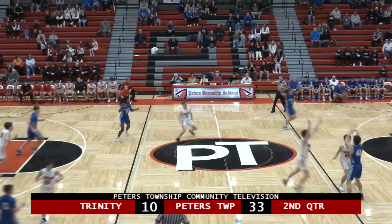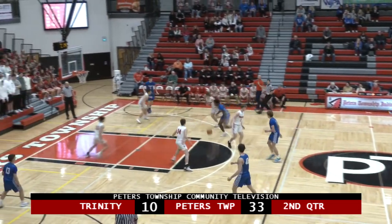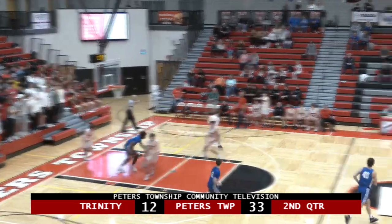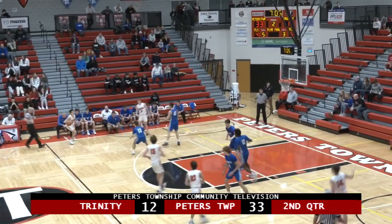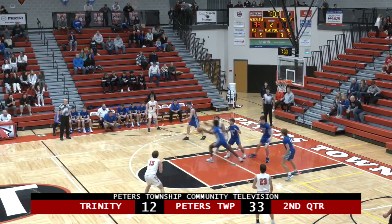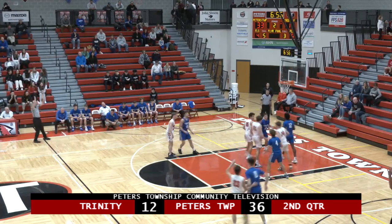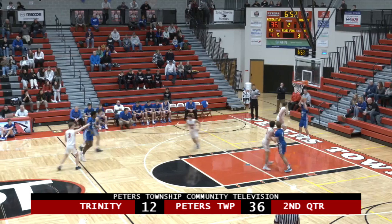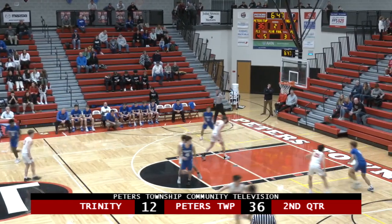Here comes that double team again. Trinity reverses it. A little more patience that time. Hodges to the rim. Oh, that was offense too. A lot of contact on the shot. Yeah. No offense or no block call. Just play on. Donovan has the ball for Peters Township. Goes to the spin move, kicks it out to Ziegler. Nick McCullough for 3, and it's good. Indians are hot from the three-point line tonight. Good pressure again up court, in the front court.